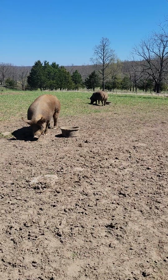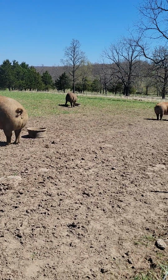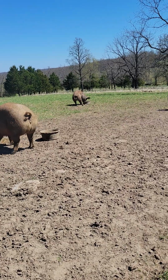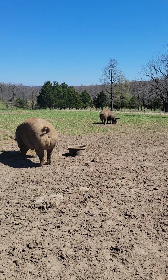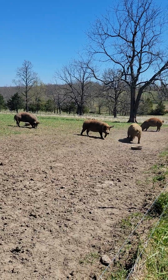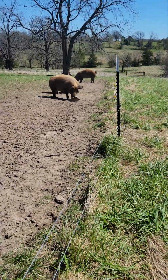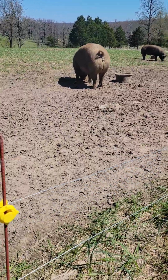Their meat is superior. They're known as the bacon breed. I have never actually tasted it yet, but our organic feed mill owners bought one from us and said it was the best meat that they've ever had. So promising.